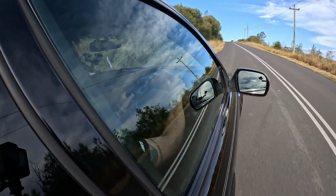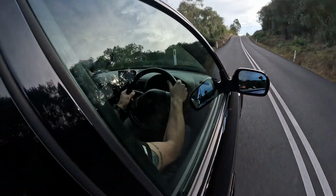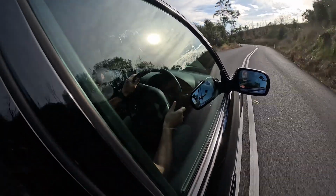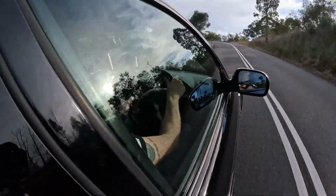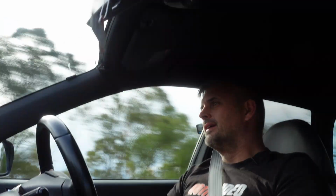Oh, that's pretty good. Twin scroll turbo on this 2.5 means you can just stay in third gear and roll onto the throttle, no problem at all. Wow, super torquey. Not bad.